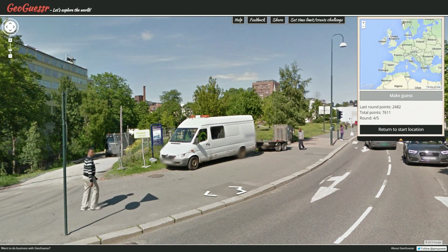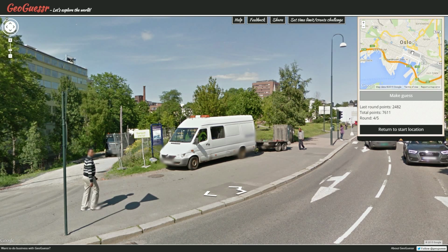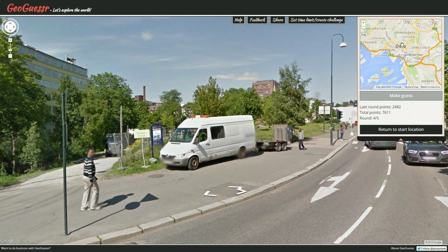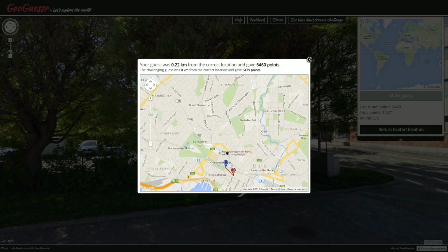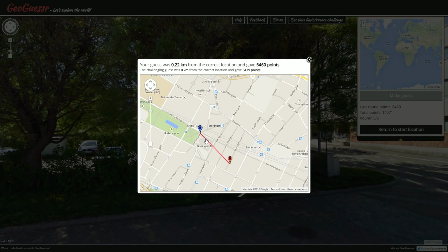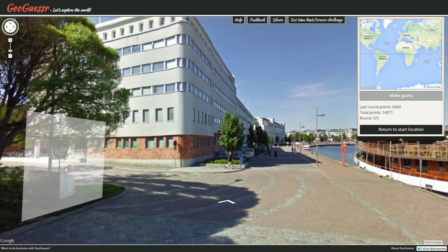So where are we? Well, we're in Oslo. We've kind of left it at this point, but I'm going to say we are somewhere like right there. No, somewhere like right there. All right, let's make the guess and the answer. Yeah, that close to train tracks? Yeah, okay, close enough. In fact, we seem to be even... Oh, they're underground, of course. 6460.